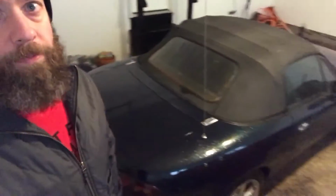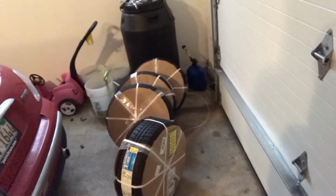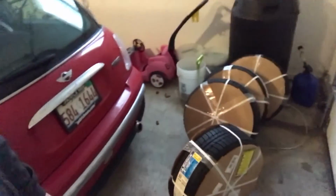Hey there, so I'm in the garage. I had to close the door here because of the wind and the rain, and it's just a mess outside. So here we are with the Miata. I've got my new tires right over here from Tire Rack, and these are the Michelin X-Ice.